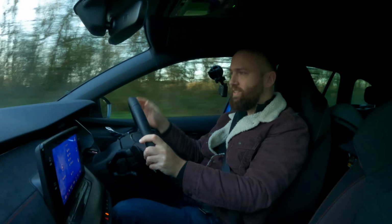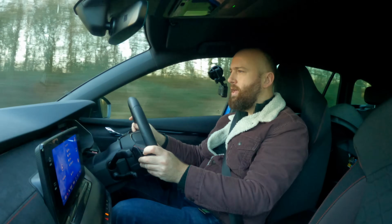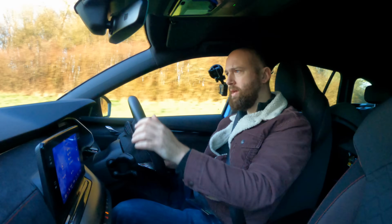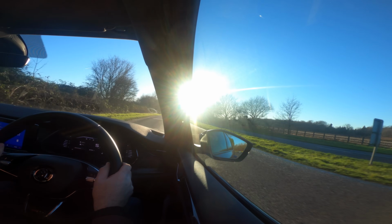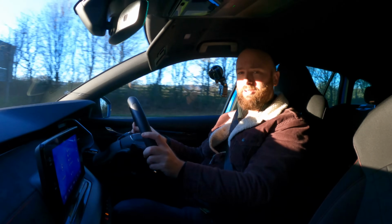Righty-ho, I'm about to go from a 50 limit to a dual carriageway 70 limit, which is the motorway speed limit here in the UK. So let's go from 50. We're going to have to slow down a bit because there's a roundabout, but then let's go up to 70. I'm in comfort mode, so the gearbox isn't kicking down and the sun is in my eyes. That is 70 miles an hour.